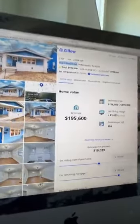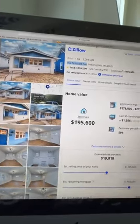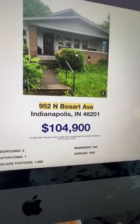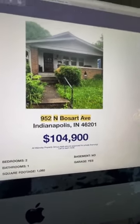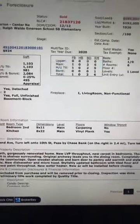So obviously this agent works with cash buyers, so she probably has a cash buyer list. So, hey Jamie, yes. So look at this. Look at this property, and this is in the neighborhood. Like, this is in our neighborhood. Like, we probably ride down the street and not even pay attention. And it went for 104, and they had it on the market for 192, but it ended up selling for 195. And this is a 2-bedroom.